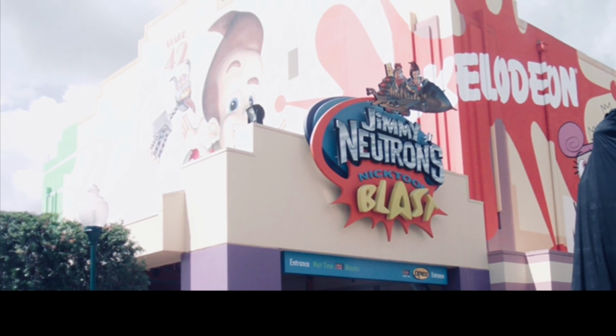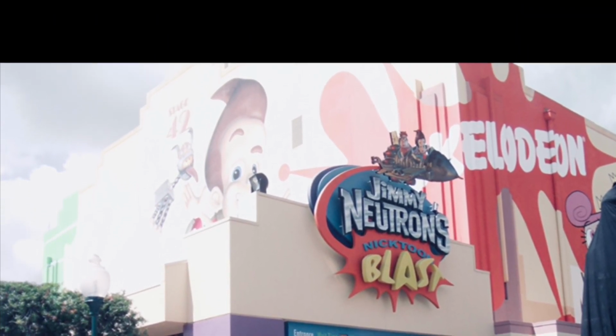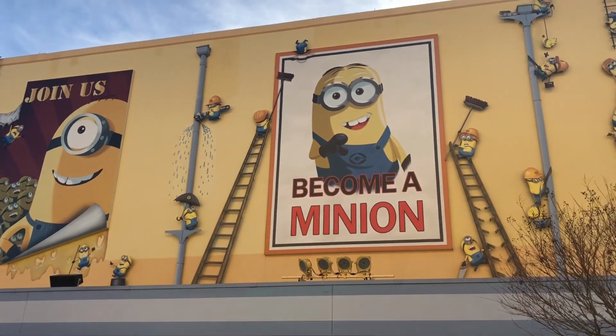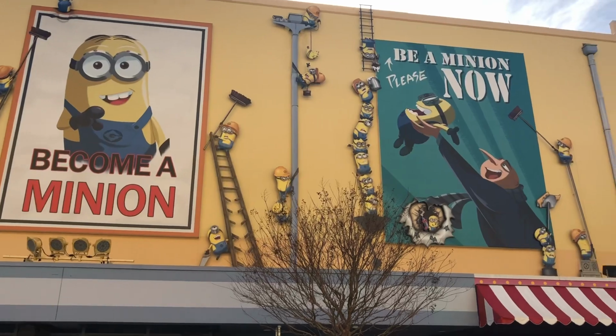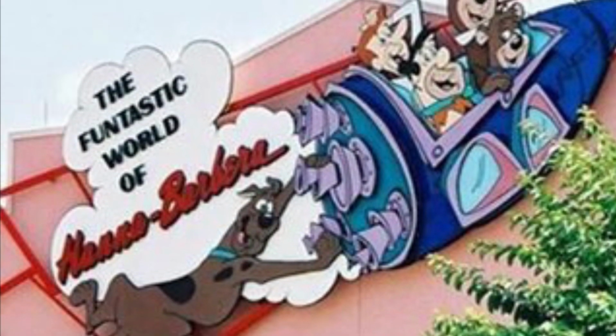Jimmy Neutron's Nicktoon Blast was another Nickelodeon attraction at Universal Studios. Can you guess where this is in modern day? If you said the Minion Ride, you would be correct. Yep, that used to be Nicktoon Blast, and before that, it was a Hanna-Barbera cartoon show.